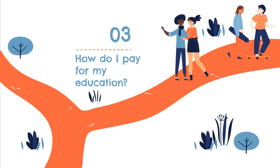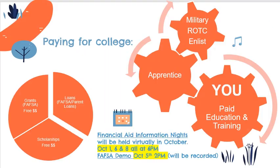Okay, I will briefly go over paying for college because we have some information nights coming up that are going to go into this more deeply. But there are so many different ways that you can have support financially for college. Through the FAFSA, you could qualify for grants, which is free money from the government. That's going to be needs-based, based on your family's income from 2019 taxes.